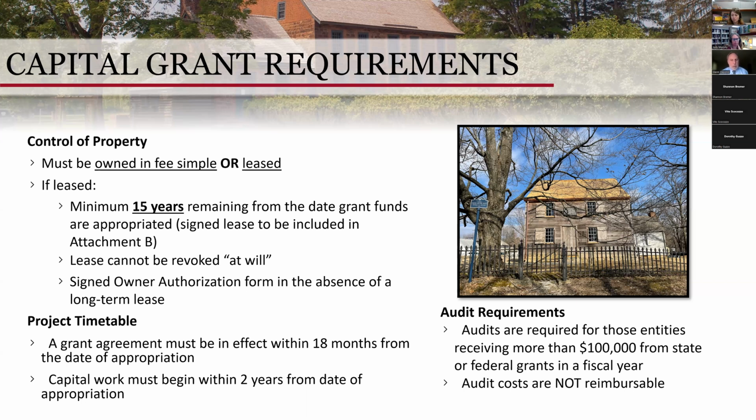Also, something important to keep in mind is that there are audit requirements for capital grants, actually for all of the grants, but you see it more so in capital because of the amount of money being received. Basically, any entity receiving more than $100,000 from either the state, or combined state and federal grants, in any one fiscal year will be required to do an audit. Typically, it's a yellow book audit if it's under 750,000, but anything over $100,000 will require an audit.